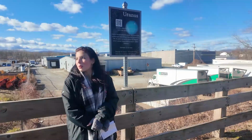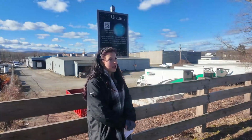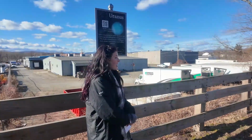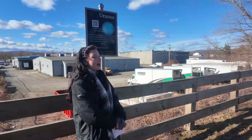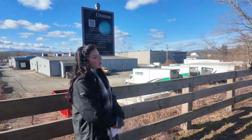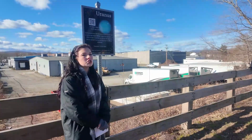Okay. We're now at the planet Uranus, and we're 1.8 billion miles away from the sun. So we're pretty far out. And Uranus is what we call an ice giant. It's one of two. Neptune's also an ice giant. And Uranus is known for its unique tilt.